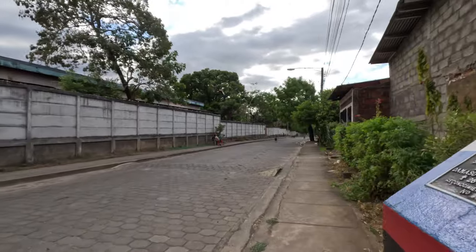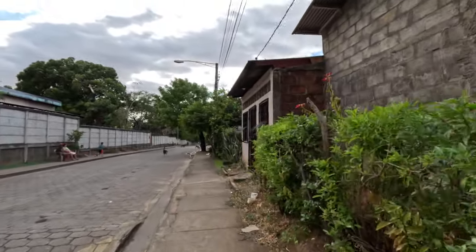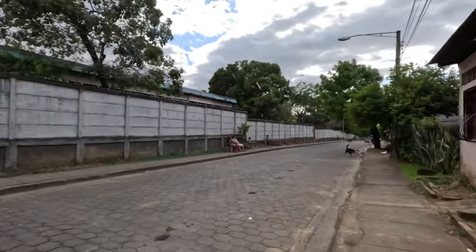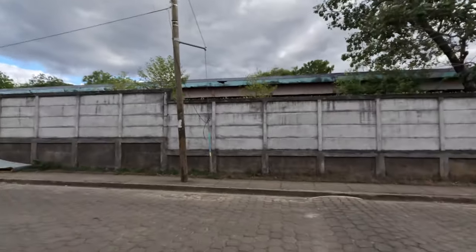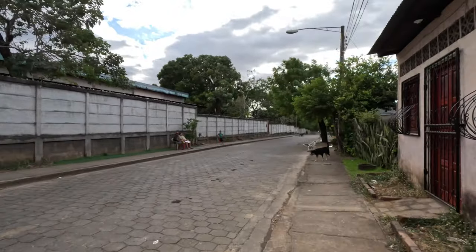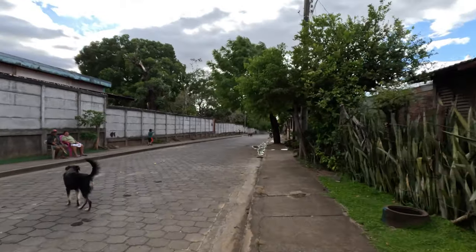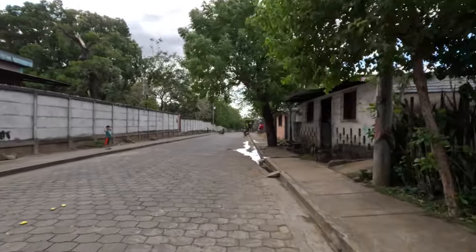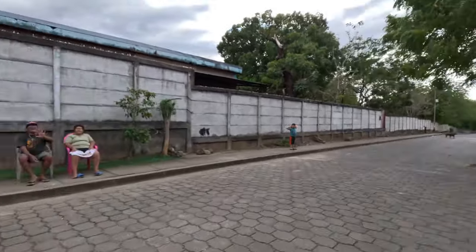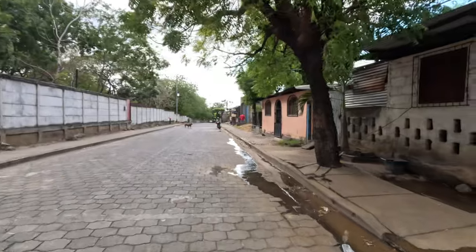So we are now heading back. That was our walk for the day. This is Calisans on the left. All of this, all the way down there, all of this wall is the colegio, the private high school here. And then we are heading towards La Salle out to the west. Buenas tardes. Hola, buenas tardes.